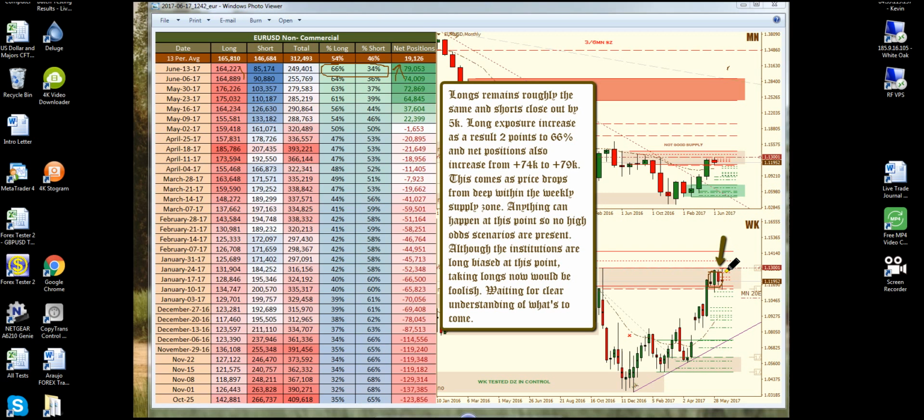Net positions increase from 74,000 to 79,000. So the bias is bullish, and it looks like the institutions are pretty set on making this go up. Look, they just keep on adding to their long positions.